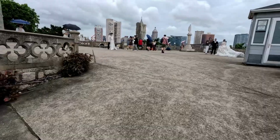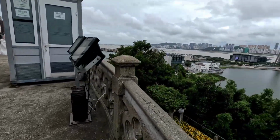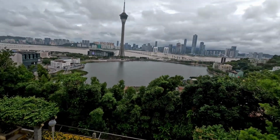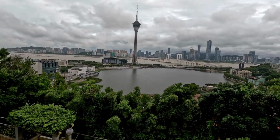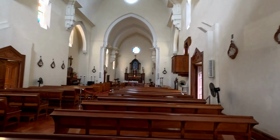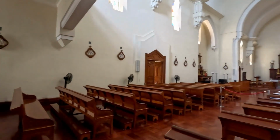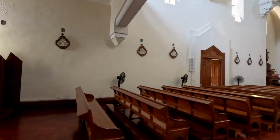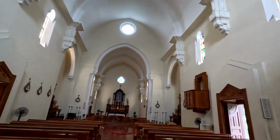And while we were here, we even got to witness a wedding photo shoot taking place, which made the whole setting feel even more special and lively. What truly makes this place special is the peaceful atmosphere combined with breathtaking views, especially around sunset when the entire skyline starts to glow. It's a perfect stop to pause, relax, and appreciate a quieter, more scenic side of Macau.